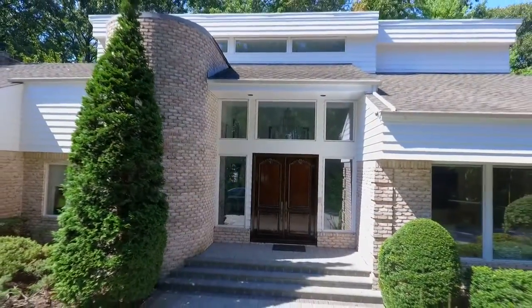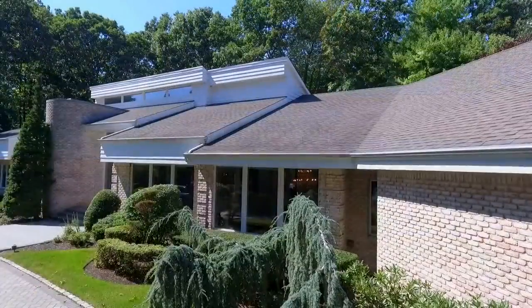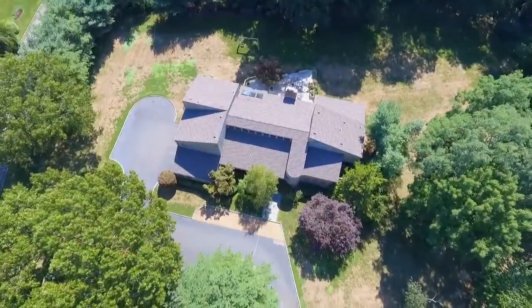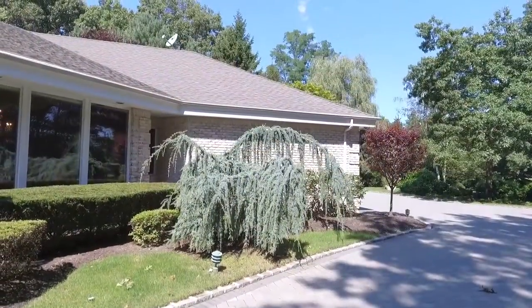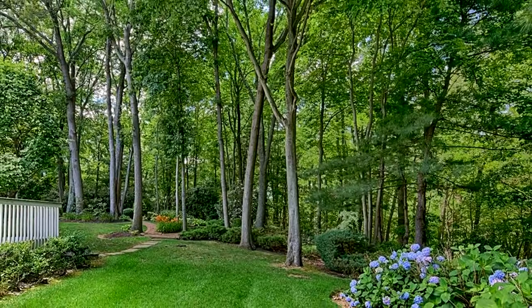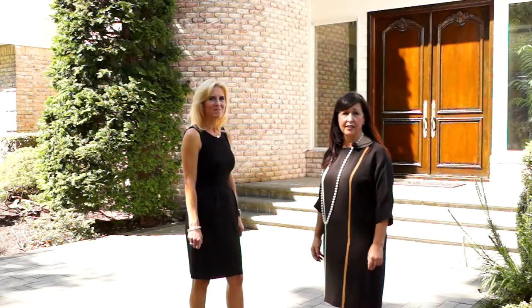We're happy to introduce you to 10 Centerview Drive in Upper Brookville. This is a custom-built house, and a builder built it for his own use. The house sits on 2.6 beautiful rolling acres with lush landscaping that was planted so you have continual bloom throughout the year. And we're delighted to bring you inside to show you some of the gorgeous details.